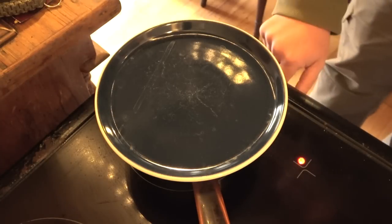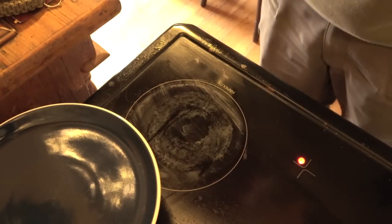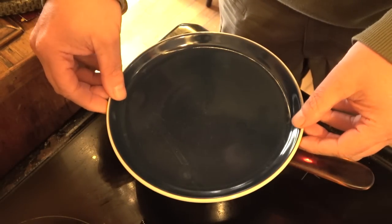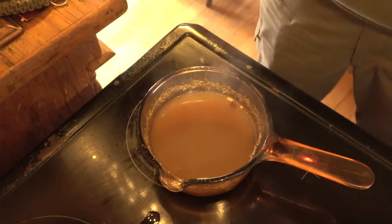Right, 10 minutes has elapsed. We turn the heat off and we remove it from the heat, and we set it for another 10 minutes. All right, 10 minutes has elapsed. The lid's been on all the time. We've not had a peek. So there we have it. There is our gorgeous brew.